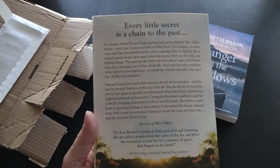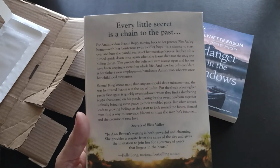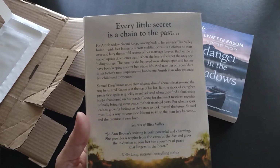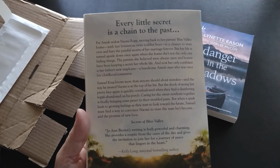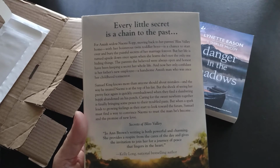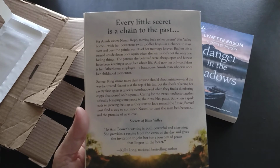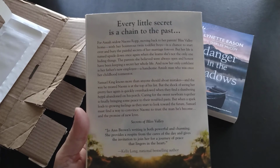Okay, so this one says, for Amish widow Naomi Rope, moving back to her parents' Bliss Valley home with her boisterous twin toddler boys is a chance to start over and bury the painful secrets of her marriage forever. But her life is turned upside down once again when she learns she's not the only one hiding things. The parents she believed were always open and honest have been keeping a secret her whole life, and now her only confidant is her father's new employee, a handsome Amish man who was once her childhood tormentor.